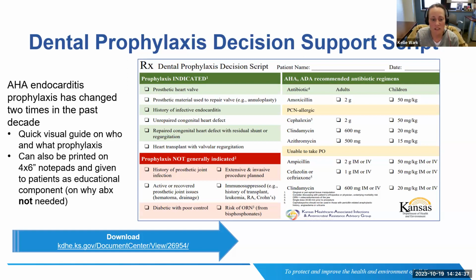But a lot of what we're seeing people get prophylaxis for, like a history of a knee replacement or hip replacement, is not an indication for prophylaxis. Being immunosuppressed is also not an indication for prophylaxis. So again, it's visual guidance. And when you do have the indication, on the right side is what the ADA and the American Heart Association recommend as the frontline treatment, because that's another area where there's a lot of overprescribing. We don't need a 3-day course for prophylaxis. It's really one dose, 30 minutes before the procedure.